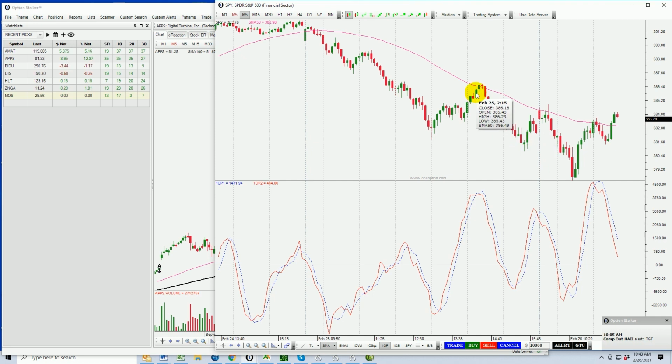It's telling you, beware. This is when you want to be scaling out of your long positions if you were playing that bounce. That's why the 10P indicator is critical to everything that we do on an intraday basis. Bearish cross there, get a little bit of a bullish cross here late in the day, and we get a tiny little bounce. The 10P indicator is our roadmap. It tells us exactly what we need to be doing.